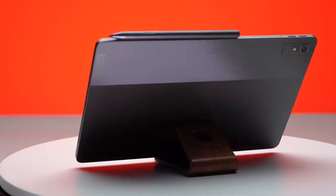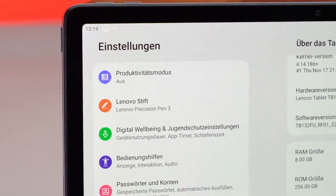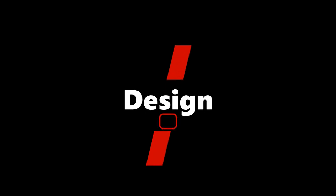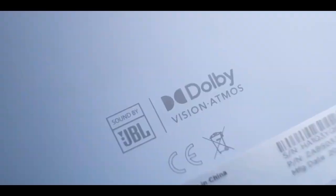Lenovo's latest isn't quite as powerful as the iPad, but it comes close. While the iPad remains our choice overall, the P11 Pro Gen 2 is a worthy Android tablet alternative. The Lenovo Tab P11 Pro Gen 2's good looks immediately wowed me. It's a striking aluminum slate that immediately catches your eye.